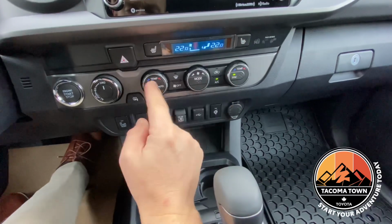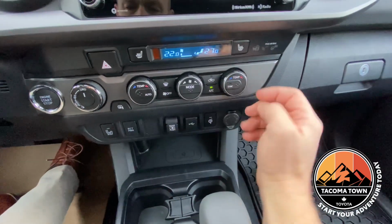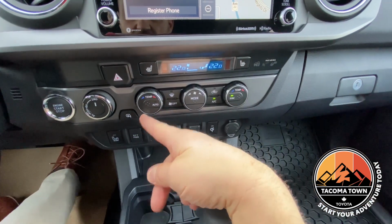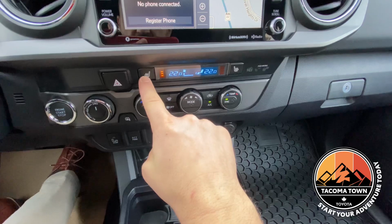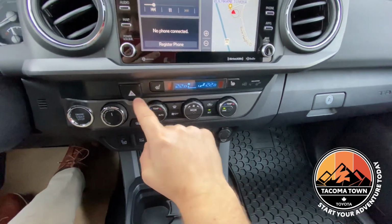Dual climate control here for you. Nice thing about this is if I go like this, turn this one up, but this person doesn't like it, you can just hit the sync button. It will automatically take it to that guy right there. Heated seats right there for you. You can see the power right there. So you have lots of different options there. Of course, your hazard lights.